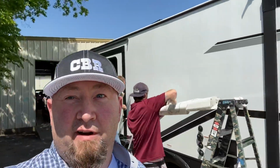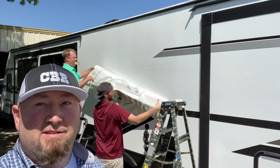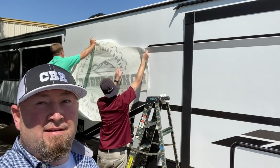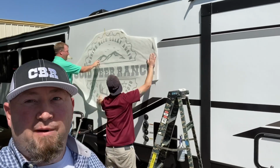All right, this is the big one on the other side. It's got a huge area right back here. As you can see, it's taking two people to hold that thing up. We're gonna be driving down the freeway. Nobody's gonna miss this thing.